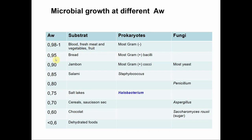Something like bread, the activity of water is a bit lower. Ham, the activity of water is lower. So less than 0.95, gram-negative bacteria won't really grow, only some gram-positives. Once you get down to an activity of water about 0.85, you'll only be able to have staphylococcus growing on this salami. And then once you get down to an activity of water of 0.8 or 0.7, then really no bacteria will grow on this type of foodstuff.